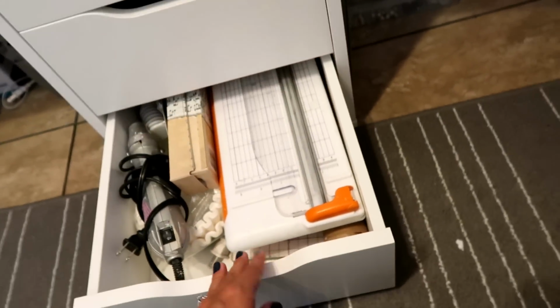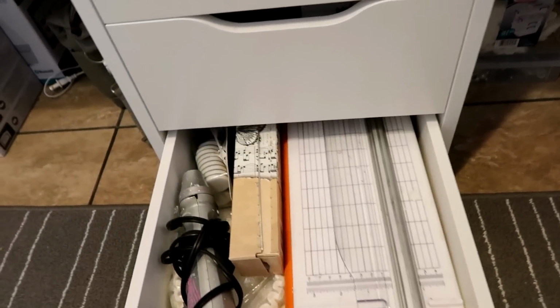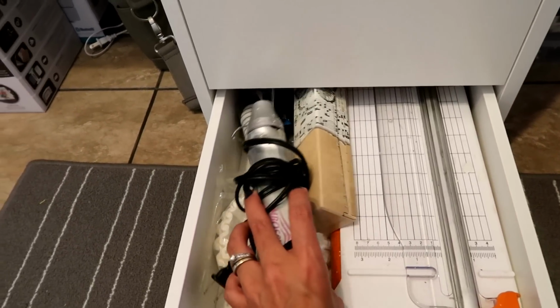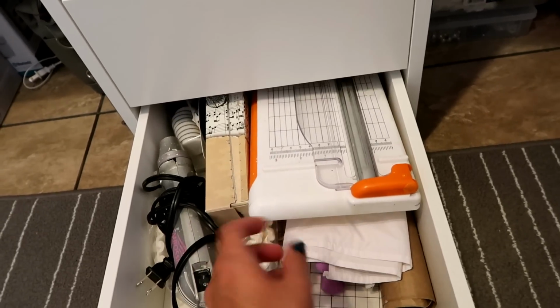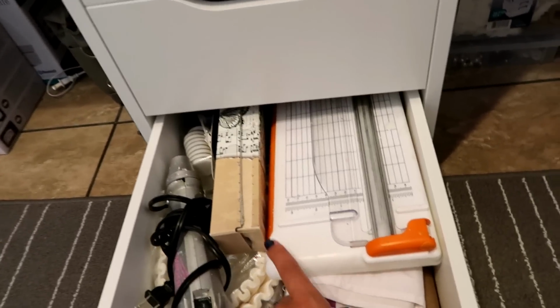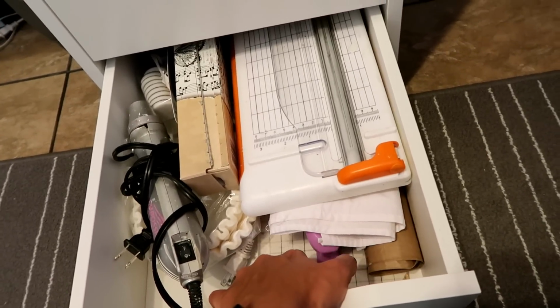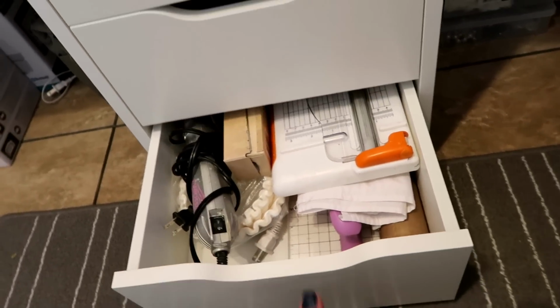And the bottom drawer is stuff, and obviously I didn't vacuum, sorry. So I have extra stuff or tools that I use often, and so I have my paper trimmer that Abby uses a lot since I got a new one, more stamp blocks that are bigger, and then my heat tool and my glue gun, things like that.